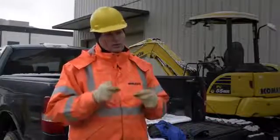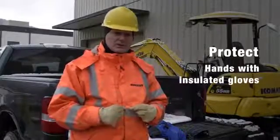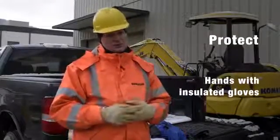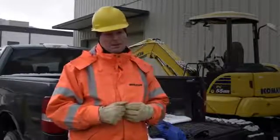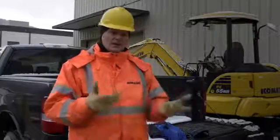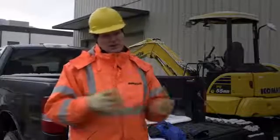You all work with your hands, so it's critical that you protect them and keep them warm. Insulated work gloves with liners will generally provide enough insulation and protection, but in severely cold weather, mittens will do a better job than gloves because they use your body heat more effectively. But mittens are harder to work with, so you have to make that call as to which will work best for you. It's also helpful to use chemical hand warmers between your glove liner and glove, or even inside your boots.